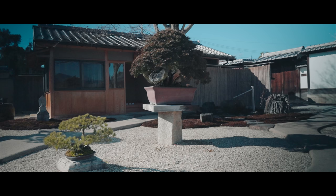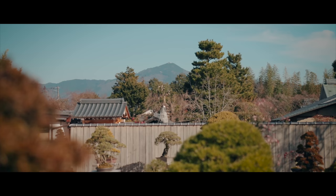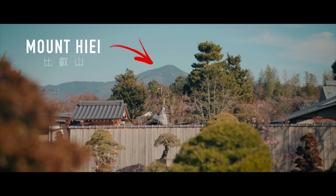The layout is incredible. Obviously, the temple complex here adds a beautiful atmosphere, and you can actually see Mount Hiei or Hiei-san up in the northeast corner of the city from here. It's just like a perfect backdrop for all of these trees. So I'm really excited. We're actually going to be bringing both of our upcoming tours to visit this garden, and I think everyone's going to be blown away by what they see here.